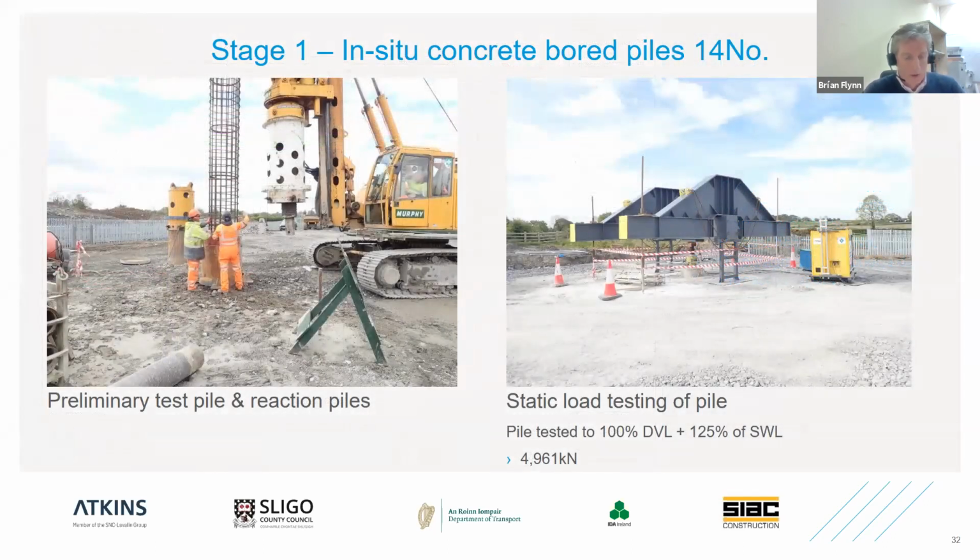So looking at stage 1 here, this is where we commenced working on our in situ concrete bored piles. We had 14 in total, 7 on either side of the bridge. The piles were constructed using 40 Newton concrete, using 1 meter diameter steel casings, and you can just see some of the casings here behind some of the operatives. The piles were typically 9 meters in length, of which 2.5 meters is a rock socket. So we basically cored 2.5 meters into the rock below.